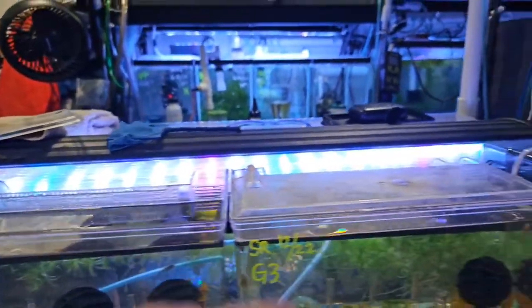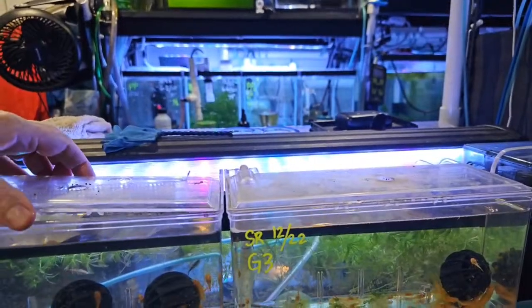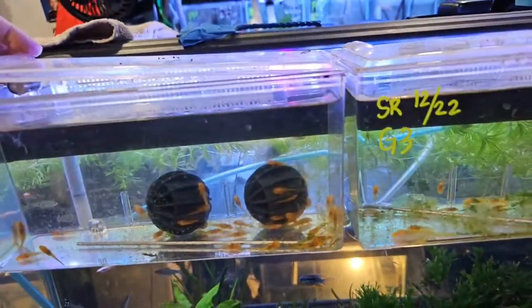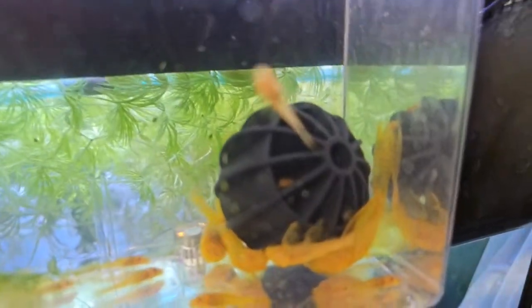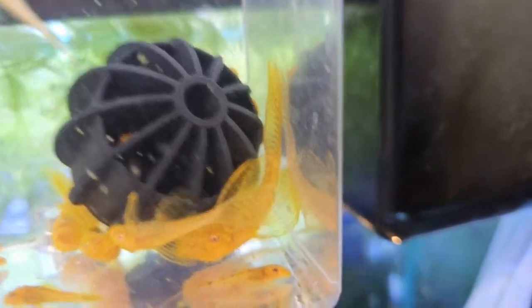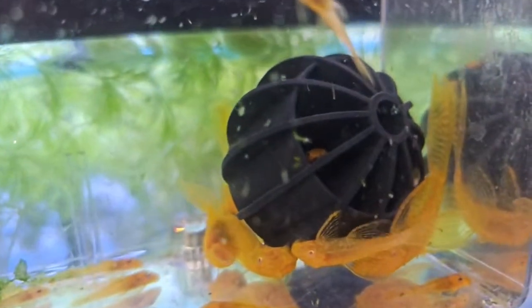Yeah, and this is what I use for these super reds. And over here, there's super reds with a couple of long-finned albinos thrown in. The bigger ones are the long-finned albinos. They weren't doing well where they were. You can see the red eye. See that? Albinos.